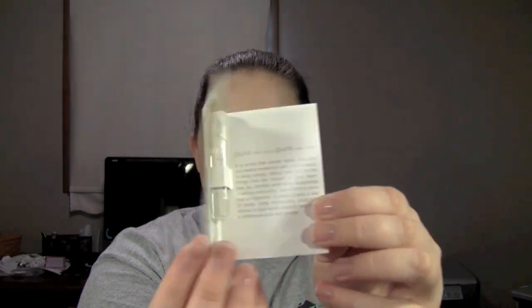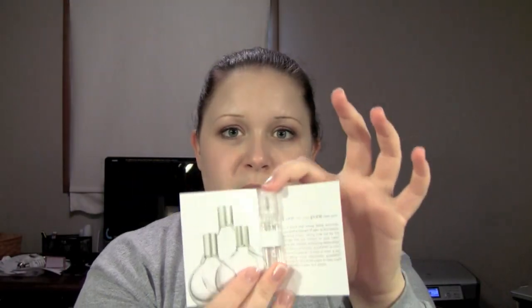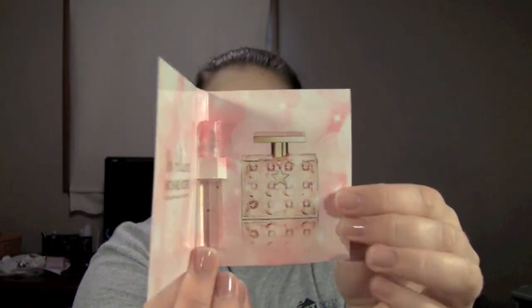Usually I try to get perfume samples. Either I'll use them or keep them for a giveaway or something. The first one I have here is Pure by DKNY, and there's the little lovely insert. This one has a spray cap, which I'm so glad they started doing in these little perfume samples. So much nicer. And then the next one is Very Hollywood by Michael Kors.